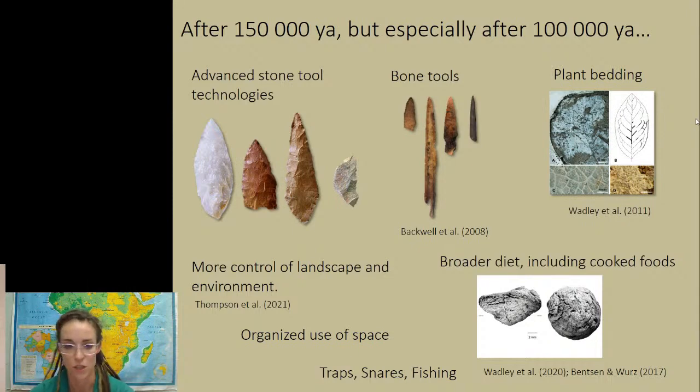And a lot of the sites are showing organized use of space, certain areas designated to things like fireplaces, and then also from the faunal evidence and the bones that are found at sites, that people were likely using traps and snares and were fishing long before we actually find the tool evidence of that.